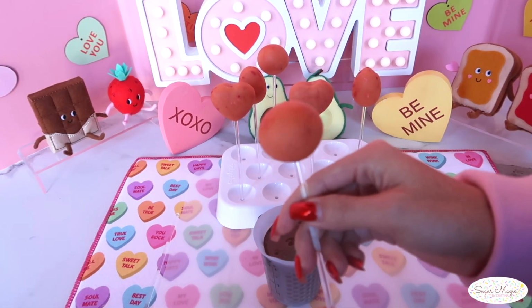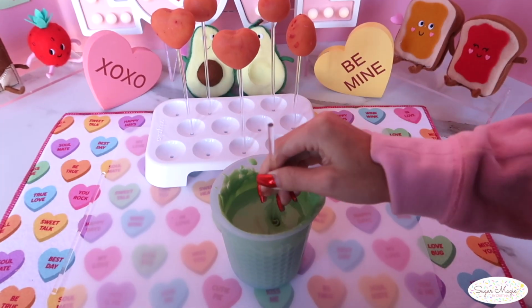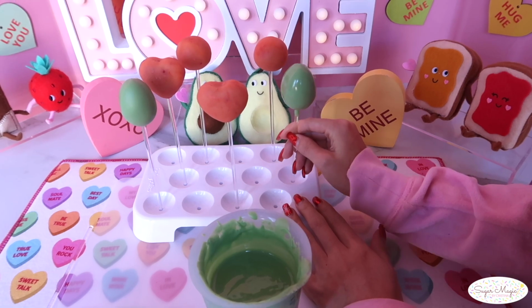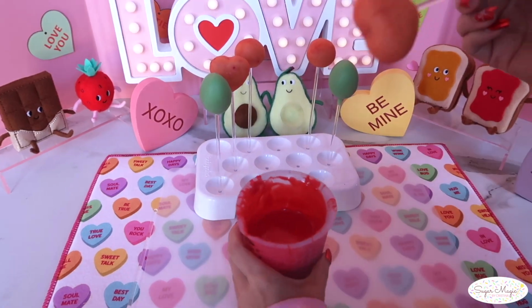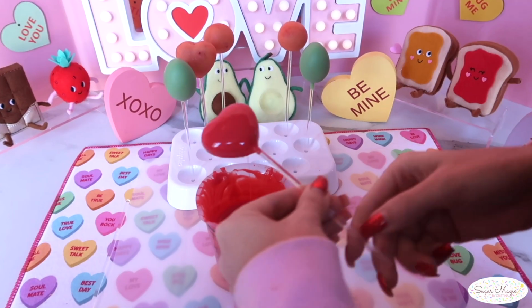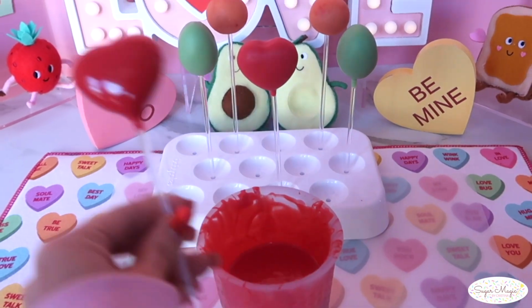The best way of breaking it down is to keep track of how much chocolate was used to dip each design. Larger size cake pops like the avocados and hearts needed about 2.5 ounces of chocolate, so I was sure to note that next to the list of decorating supplies on my charts. With more time and experience, this will all come naturally as part of your routine.